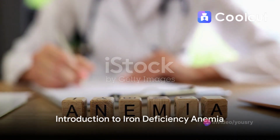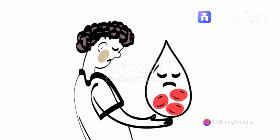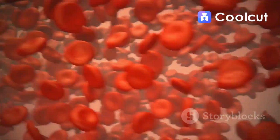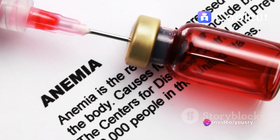Hello there. Ever wondered about iron deficiency anemia and its treatment? Well, today we're going to delve into that. Iron deficiency anemia is a common type of anemia that occurs when your blood lacks adequate healthy red blood cells. But don't fret, it's a condition that can be treated, and we're here to explain how.